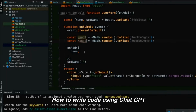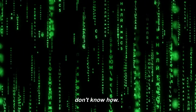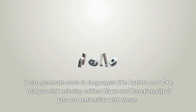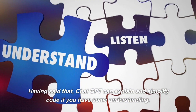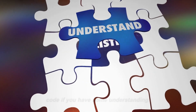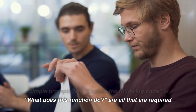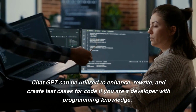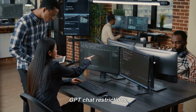How to write code using ChatGPT. It's best to avoid using ChatGPT to write code if you don't know how. It can generate code in languages like Python and C++, but you risk missing critical flaws and functionality if you are unfamiliar with these. Having said that, ChatGPT can explain and simplify code if you have some understanding. Simple prompts like "Explain the following code" or "What does this function do?" are all that are required. ChatGPT can be utilized to enhance, rewrite, and create test cases for code if you are a developer with programming knowledge.